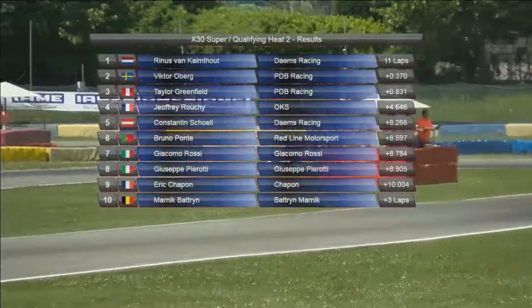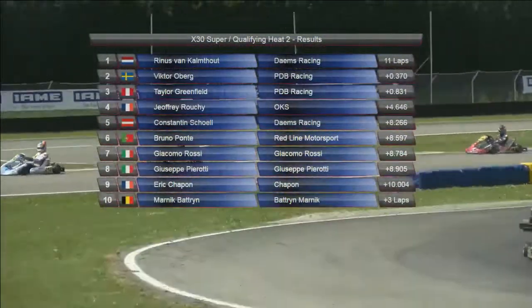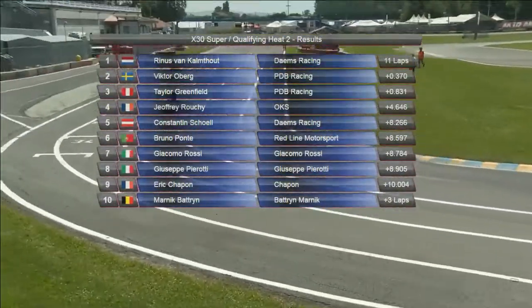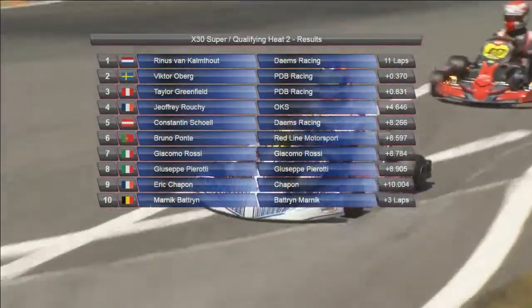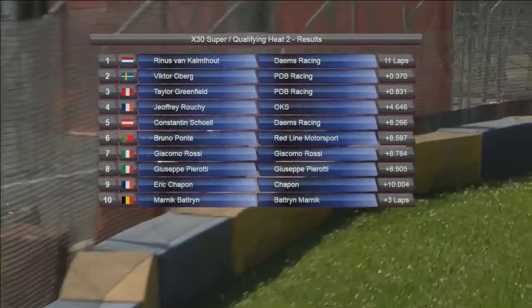So congratulations to Dams Racing and Rinus Van Kalmthout, the winner by 0.3 of a second from the PDB Racing duo of Victor Oberg and Taylor Greenfield. Jeffrey Rouchet for OKS in fourth place, Constantine Scholl for Dams Racing in fifth, Bruno Ponte for Redline Motorsport sixth, Rossi came back to seventh, Pierotti in eighth, Chapon ninth, and Batron down out of the race 3 laps from the end, classified as 10th.